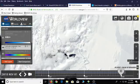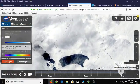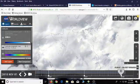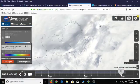We can see here's a day where it was relatively cloud-free down here. This is still sea ice, and it hasn't started floating out into the ocean yet. So you don't have to be afraid of that big iceberg going anywhere at this moment. So I'm going to leave that. I have one more article to share.